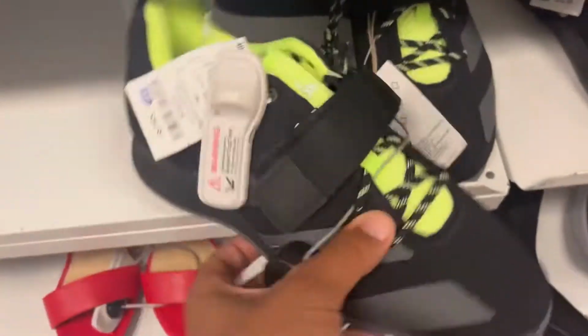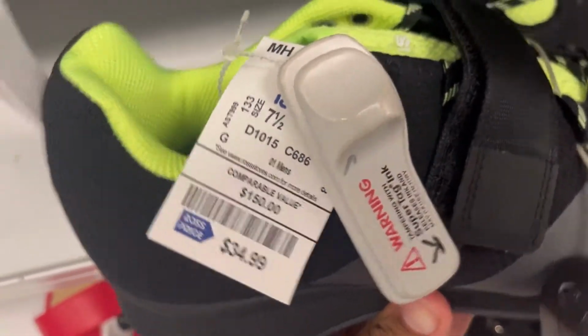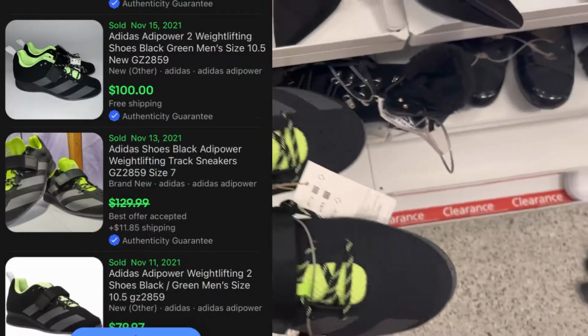And in today's video, we're gonna be shopping, seeing if we find any new shoes. As you can see here, we freaking struck gold. We found some weightlifting Adidas shoes. Not bad price at all. So these were definitely a pickup.